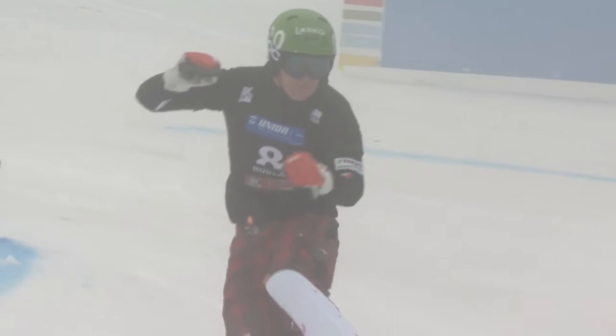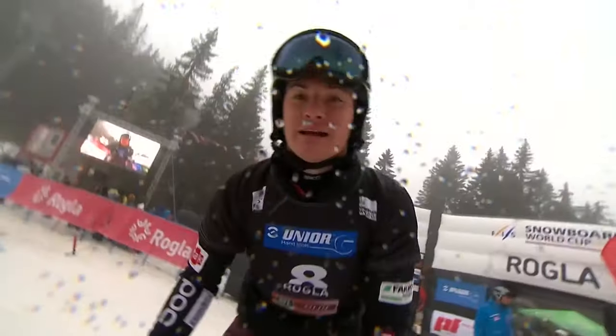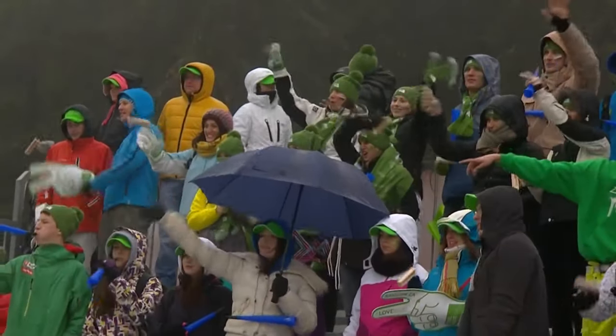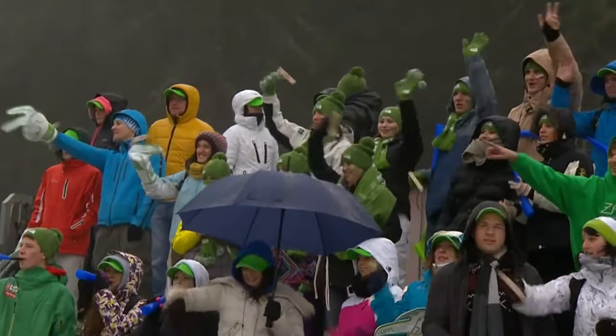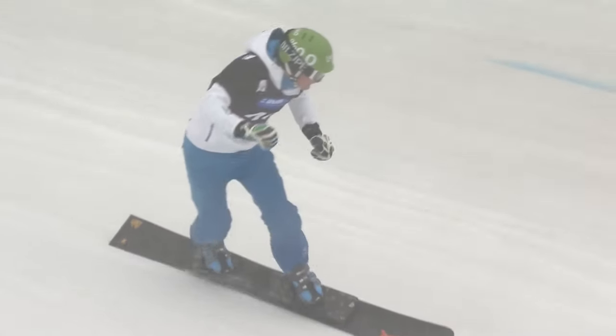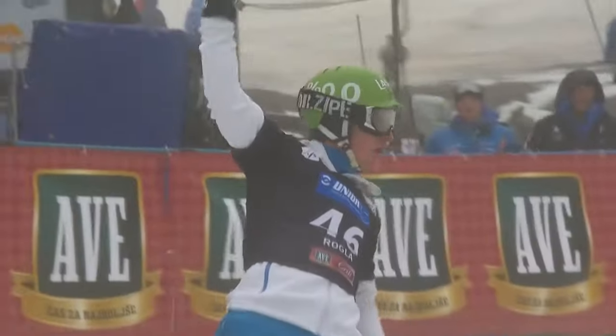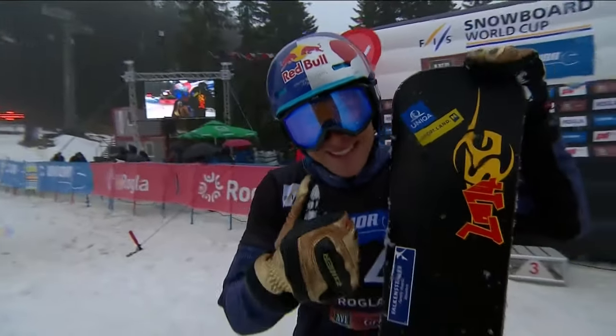Well, it's the two-run format, the rerun format today, so athletes get a chance to race on both the red and the blue courses. And we're going to have all the action right the way through to the finals. I'm Ian Findlay in the commentary box for this World Cup. Looking forward to bringing you some fantastic alpine snowboard racing.